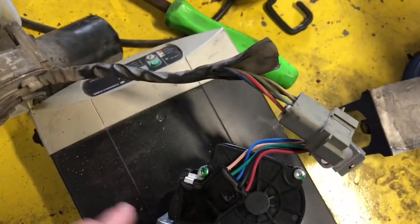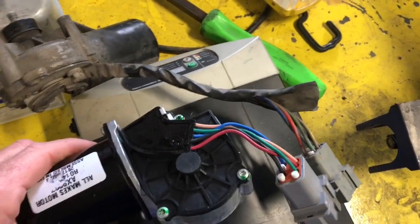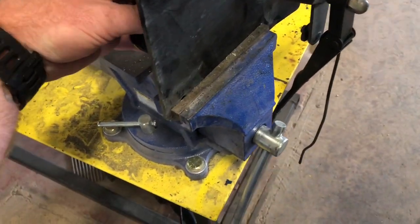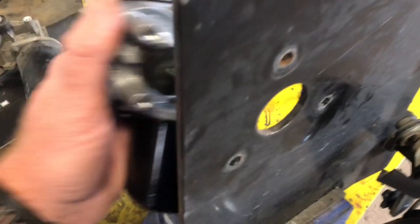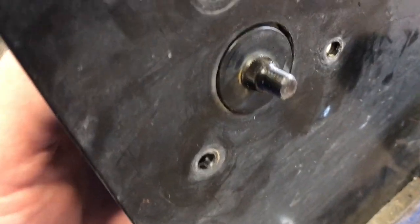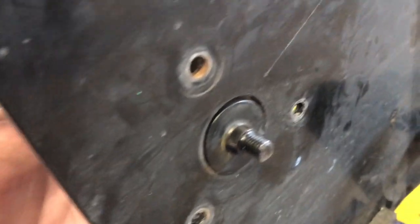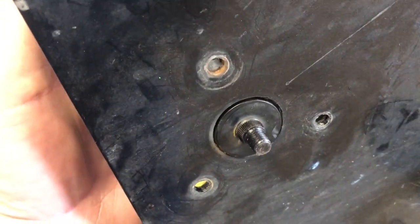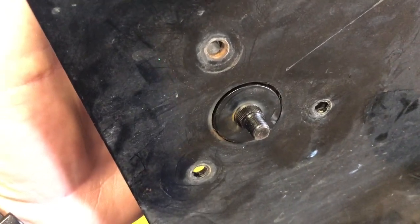Quite a bit of difference in the length of them. So we're gonna stick it on here, see what happens. Well, after putting the spacer back around that, or the bushing, whatever you wanna call that, as you can see, the holes are different. So we're gonna have to drill some new holes and hope it all works.